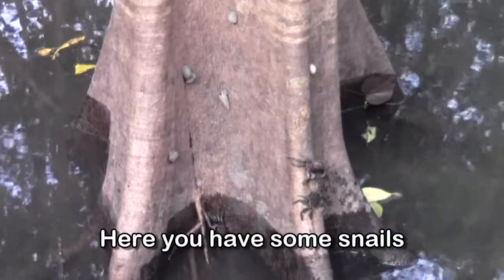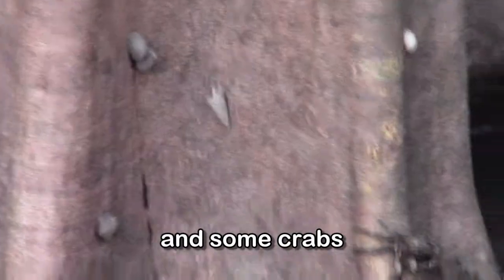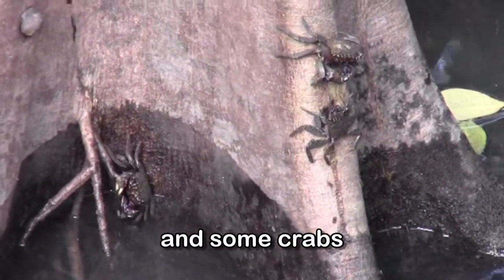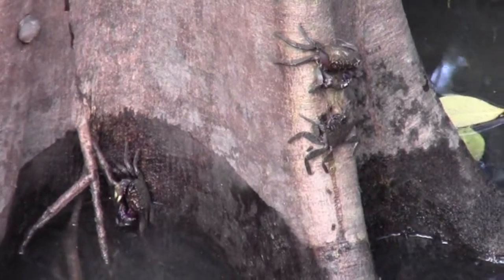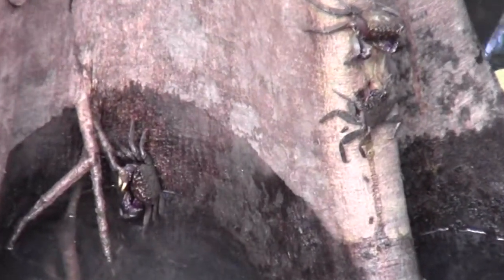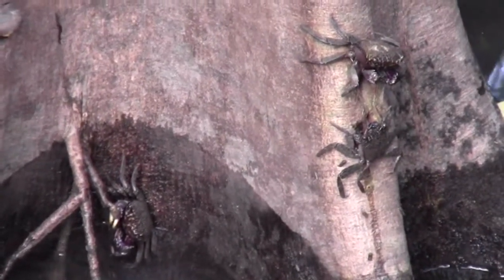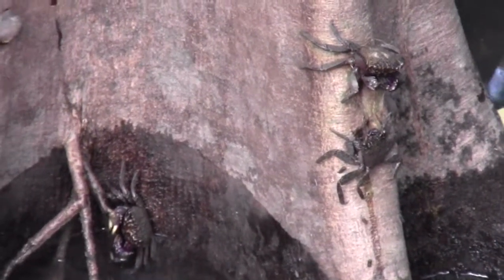Here you have some snails and some crabs on a tree trunk. These are tree climbing crabs. When the tide comes in, they climb up the trees to stay out of the water. They are not swimming crabs.